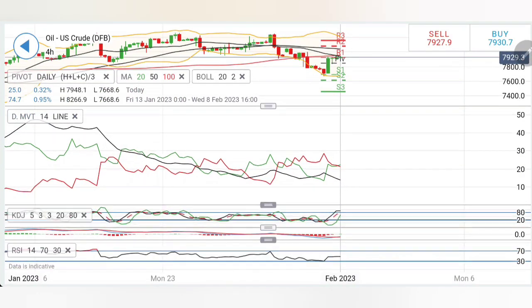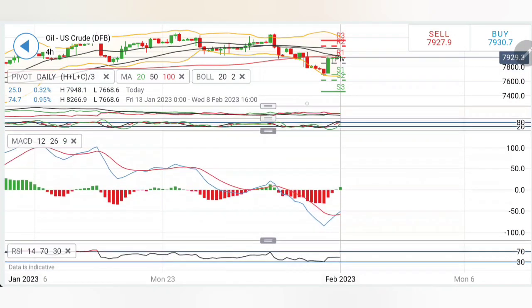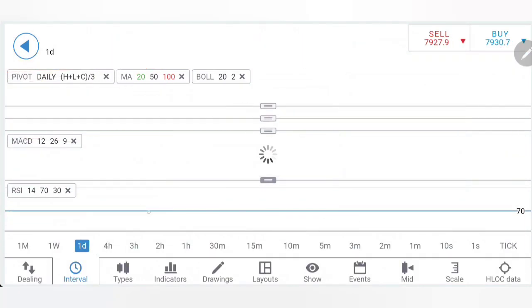Directional movement crossing over for a bullish position there. The stochastic is overbought and this is at a high level here. The MACD has crossed over, and this crossover has happened at a bottom here. So possibly we can see now a little bullishness here for oil. The RSI is trading flat.